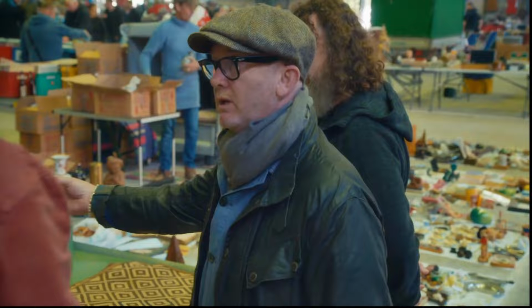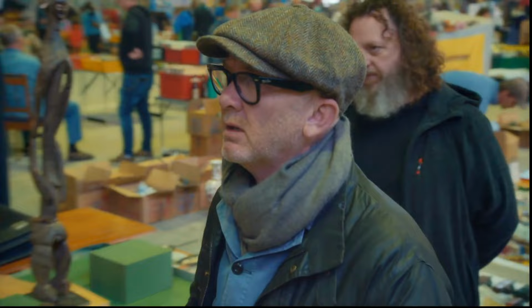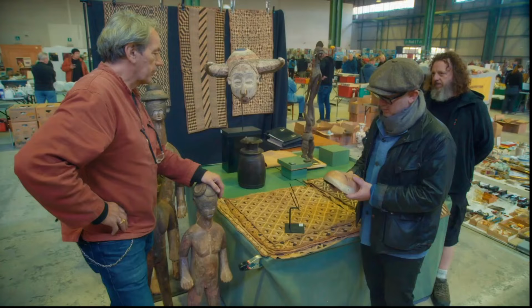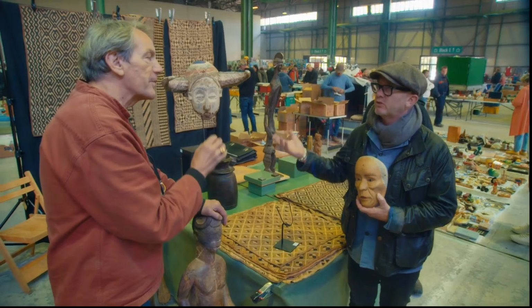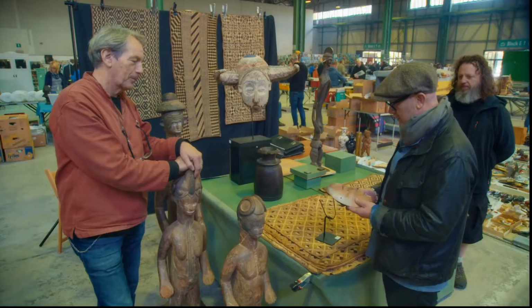This thing, can I take it out? Yes, okay. Is it a death mask? No. What is it? It's theatre. Theatre? Yes. It's early 20th century. Japanese? Yeah, Japanese. Is he a particular character or just... Yes, it's the old man. The old man. Yeah. That's quite apt, isn't it? Yeah, for us too. I think it's really rather beautiful. It's extremely finely made.